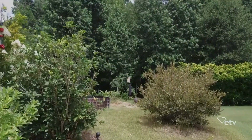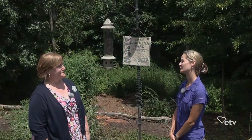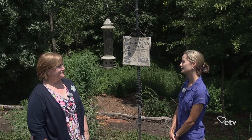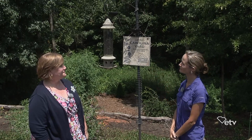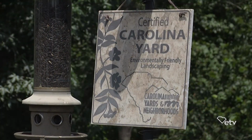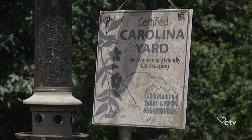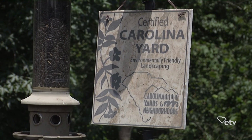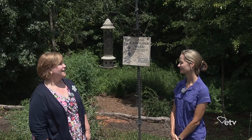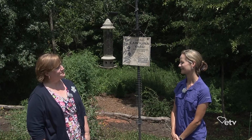In recognition of your outstanding efforts in environmentally friendly landscaping, I'm really happy to present to you the engraved marble tile displayed on your bird feeder. That's beautiful, and it means a lot, and I can't tell you how much I got out of the Carolina Yard class. I learned so many things, and I would encourage any viewer out there to take it when it's being offered, and do what you can to make your yard environmentally friendly.